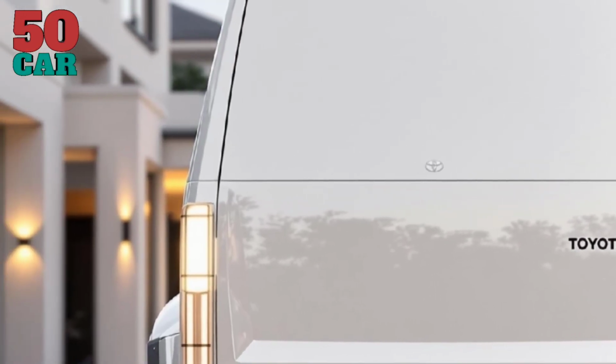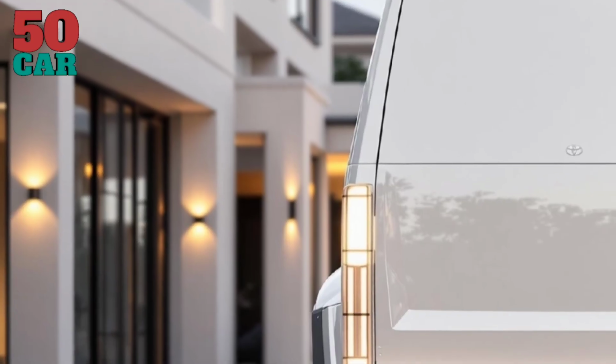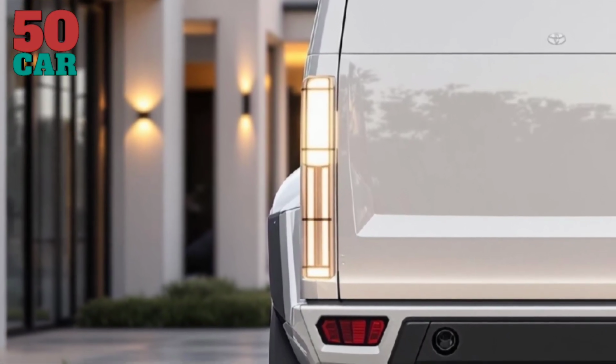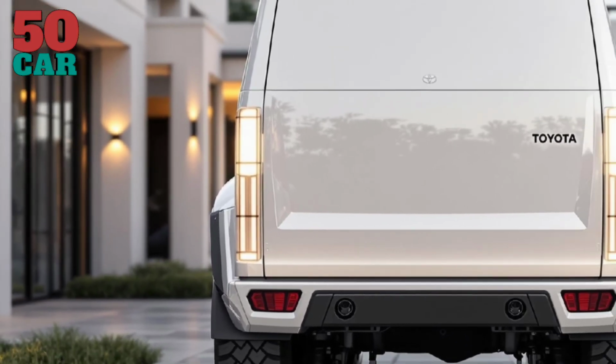Additional features: Toyota offers an off-road upgrade pack, roof-mounted solar panels, and heavy-duty skid plates. Warranty covers 5 years, 60,000 miles, but specialized parts may have limited availability.